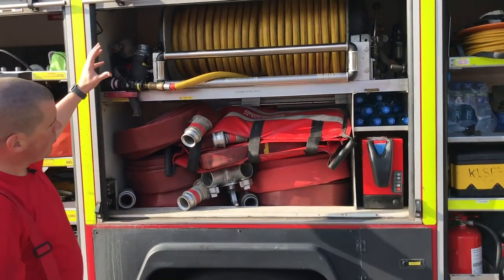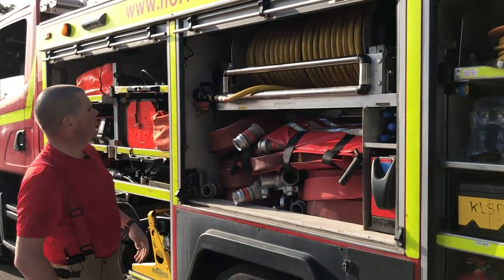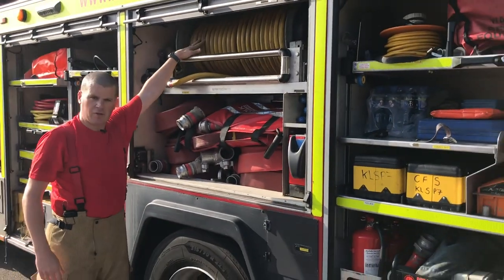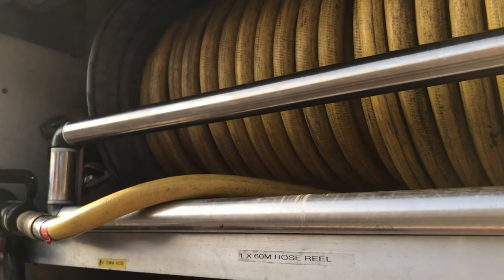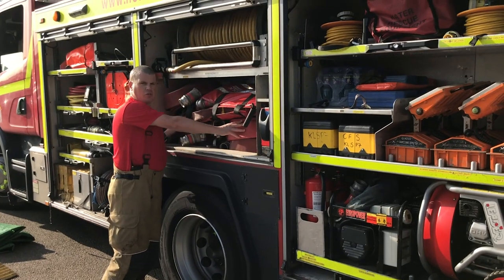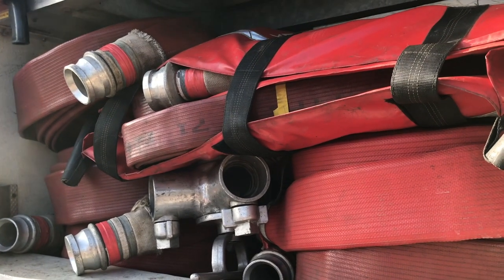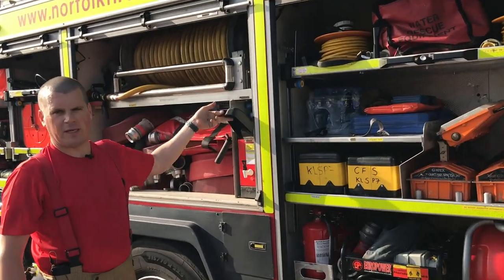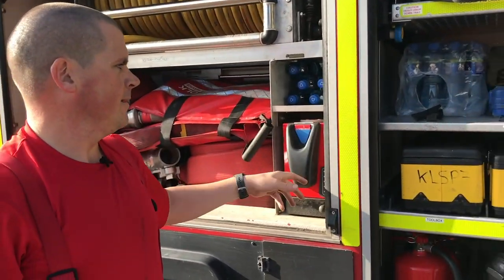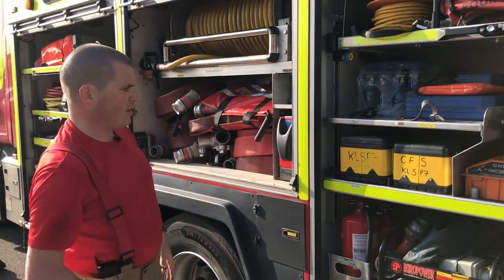Coming on to this one, the middle lockers are generally the same. They're standard on nearly all of our fire engines in Norfolk. On this one, we have a 60 metre hose reel, which we use for most fires. And then we carry larger hose, which delivers the water from our water supplies to our actual pumps for when we're fighting larger fires. We have a water boiler, which is obviously very important for making the tea with. So that's there, it runs off the vehicle electrics. And that's kind of all we have in that locker.